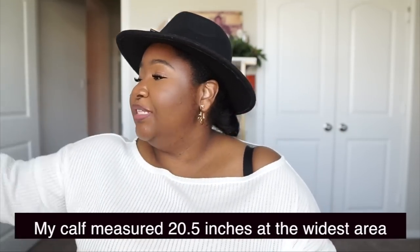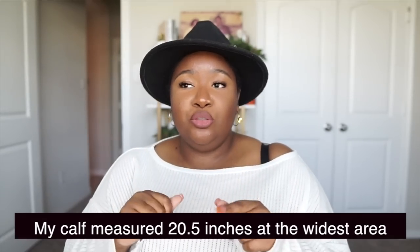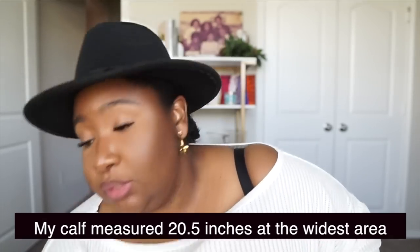Girl, I got a big old calf. Hold up. That's a lot of calf. Really? Hold on, let me double check. Yep, that's right. Anyways, my calf is at 21 and a half inches. So if you have a calf that's smaller than mine, then you may be able to rock these next boots.